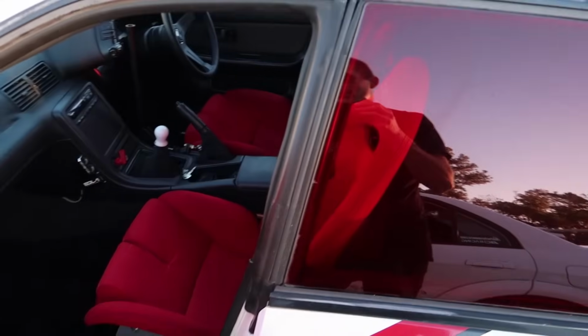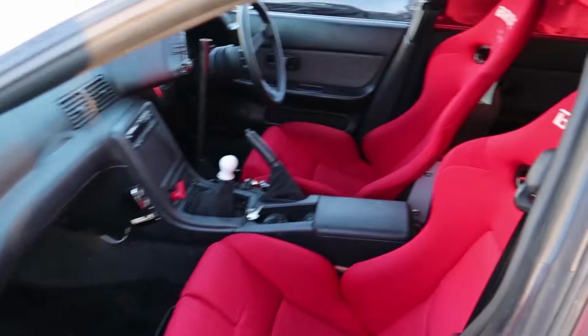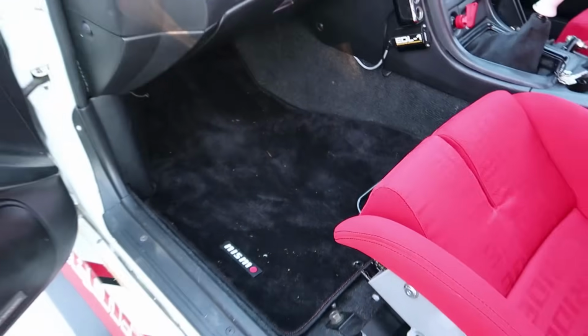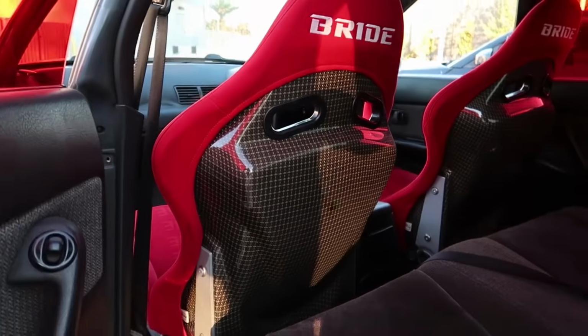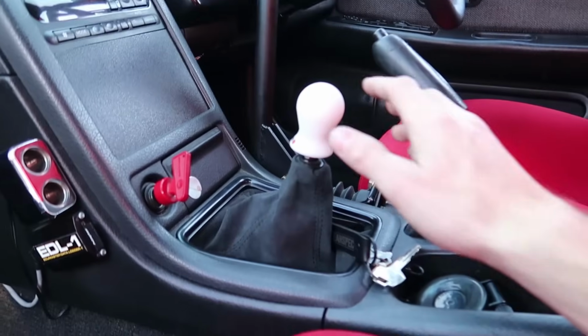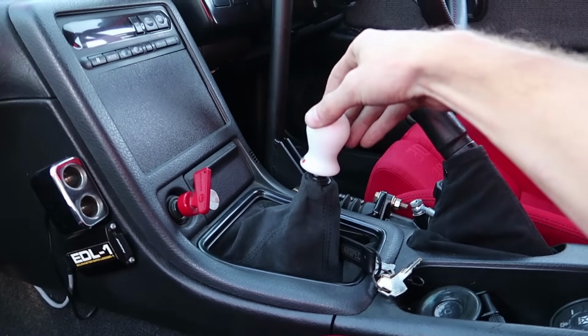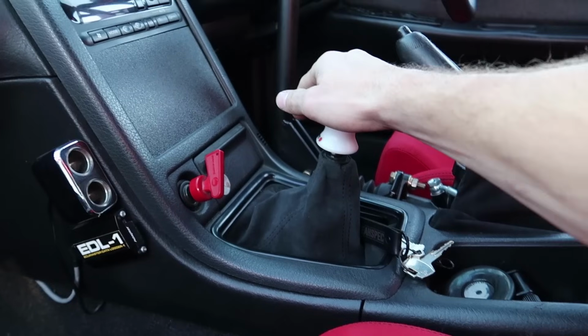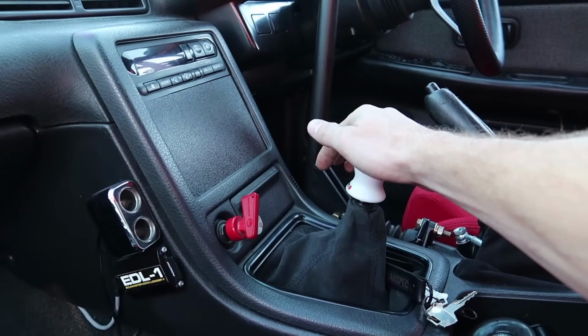I've always taken pride in how clean the interior on this car is. It's got Bride Low Max reclinable seats. It's got Nismo floor mats, the cool carbon back ones. Going forward, I think this is a Mine's shift boot that I got off Tommy with a Nismo shift knob. It is again a CD009 with the Series 9 shifter. Perfect location. I got no lift shift so I can shift fast.